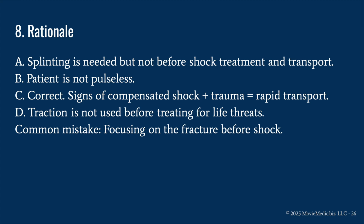In this case, blood pressure that's not super scary low and a heart rate that's not super scary high might blend into the background, and you might start seeing the fracture before the possibility that this person is getting shocky. And so, just keep your suspicions high, particularly for trauma, because you have a lot of systems at play depending on what happens.